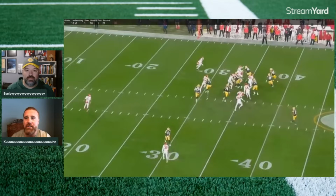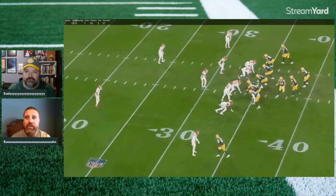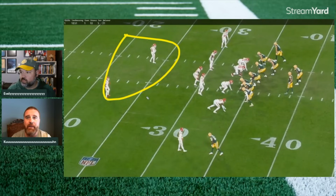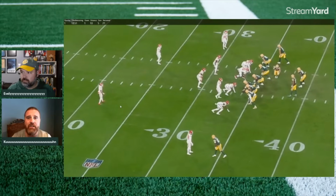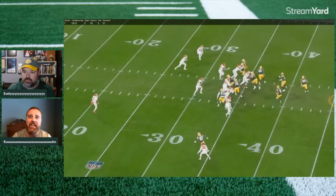Now, take note what this orbit motion did early on in the play before the snap. Safeties are not quite sure who they want to drop down in there to try and defend against this run kind of personnel group that the Packers have. As Pearson comes to your left, you see the safety right here. Should I go down? Should you go down? And as Pearson goes back to the right, look at that safety down there.